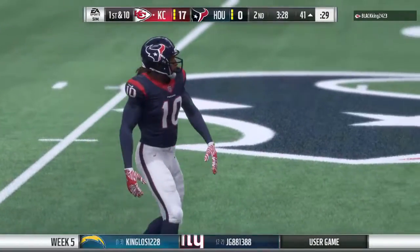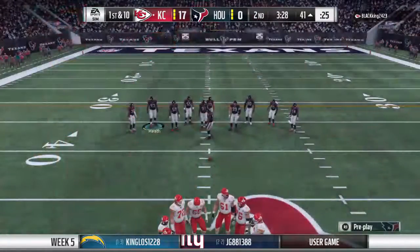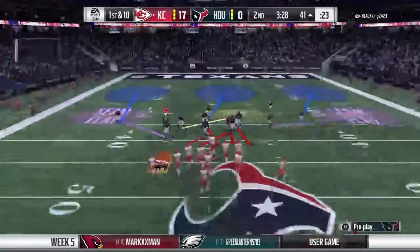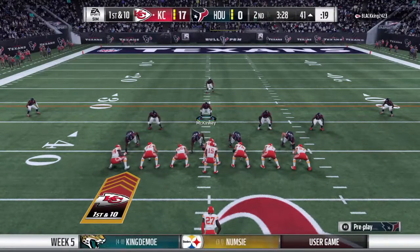It's a quick turnaround for them after the turnover, but the way they moved it on their last drive, they're probably eager to get right back at it. And you know me and you know my tendencies in this situation. What do I want right now? Be aggressive. Be aggressive. Take your shot right here.